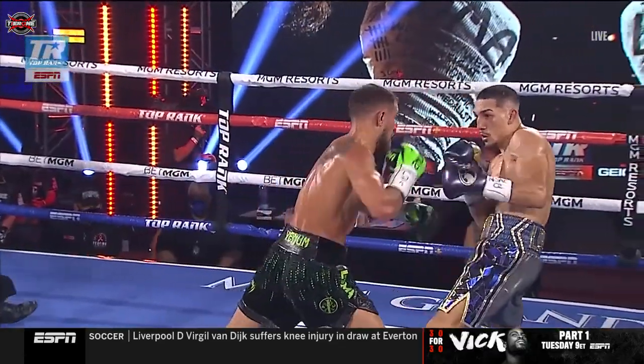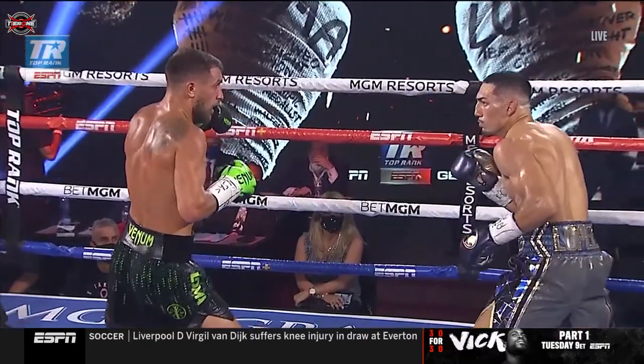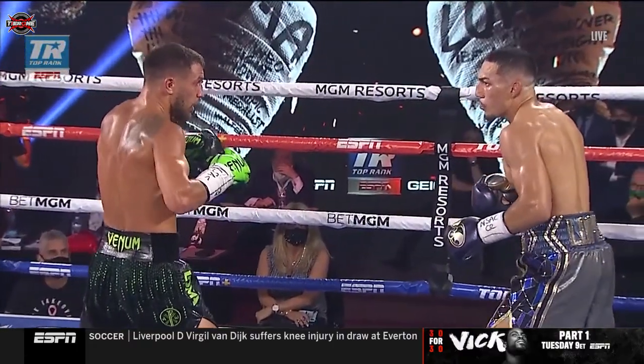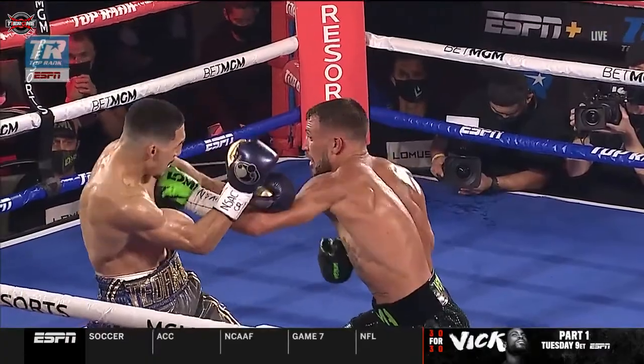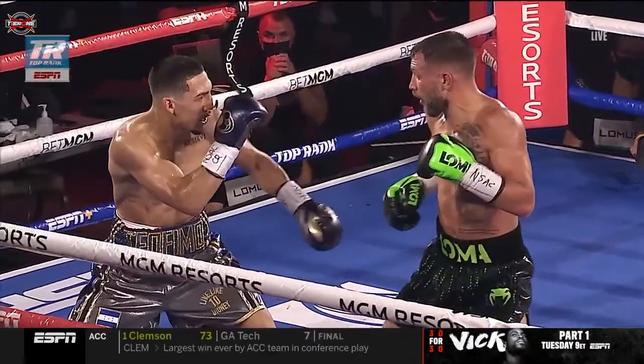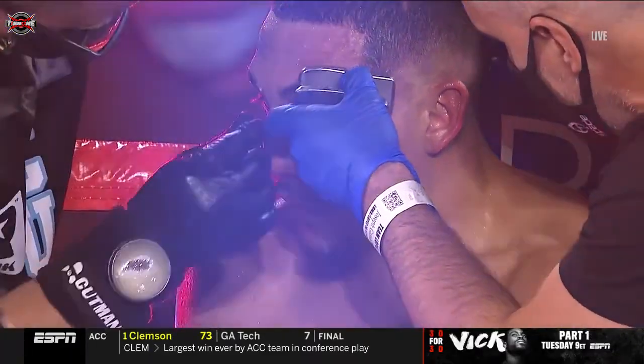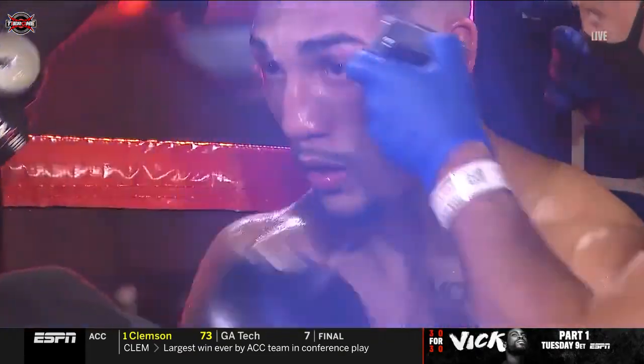Here we see Loma trying to get his offense going. Just a straight left to the body and a swivel right jab to the head. Nothing that was too serious, but he's trying to get into a rhythm right now, and he has to take more chances, and I'm talking about Loma, in order to do that. He's got to open himself up. Don't neglect defense, but he's going to have to open himself up because I think he's behind a great deal on the scorecards.